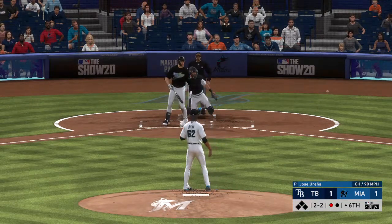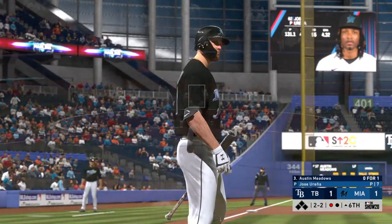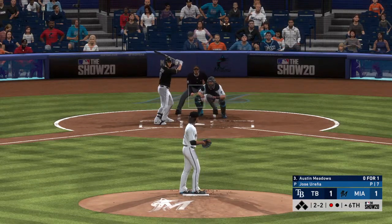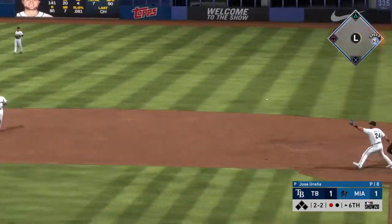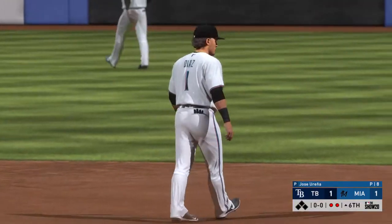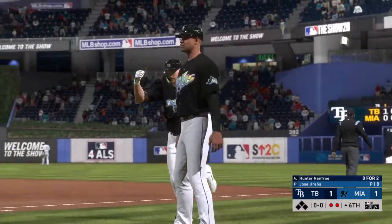Had to sit back on the changeup, and he did a good job to get the bat on that one. Not surprisingly here, this is on the ground to the right side. And there's out number 2. Now batting, the right fielder, Hunter Renfro.